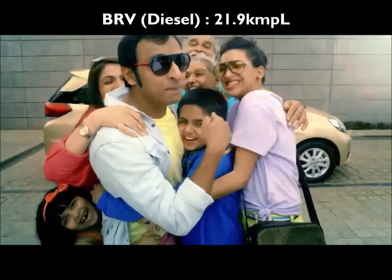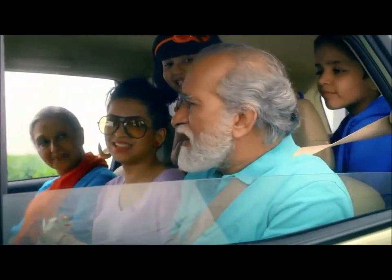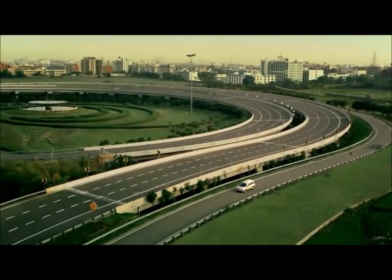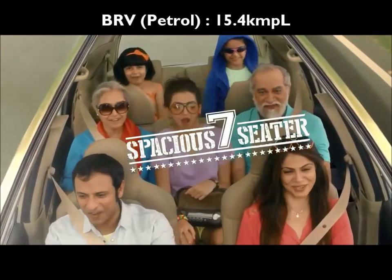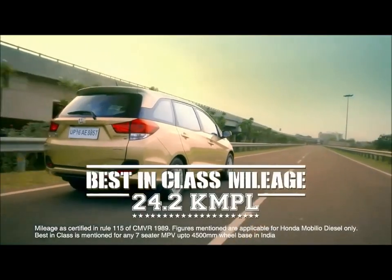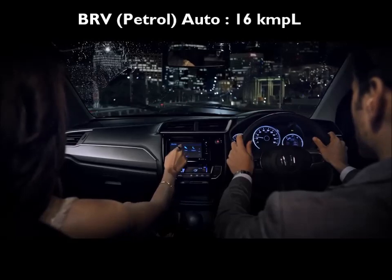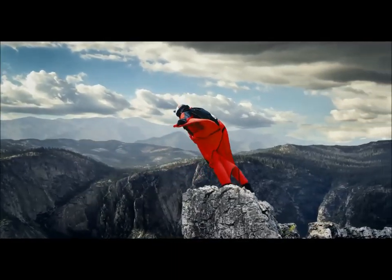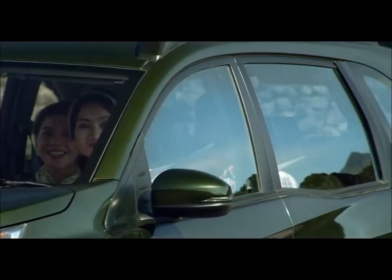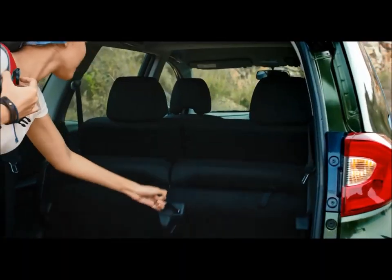Fuel efficiency. The BRV diesel has an ARAI certified mileage of 21.9 kmpl, which is 2.6 kmpl less than the Mobilio diesel. The BRV petrol manual has an ARAI certified mileage of 15.4 kmpl, which again is 1.9 kmpl less than the Mobilio manual. The BRV petrol automatic has an ARAI certified mileage of 16 kmpl, which is 1.3 kmpl less than the Mobilio manual. In our real-world tests, the Mobilio was consistently over 1 kmpl more efficient than the corresponding BRV. The BRV CVT was more efficient than the manual BRV around town, but not as efficient as the petrol Mobilio.